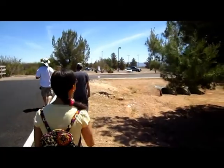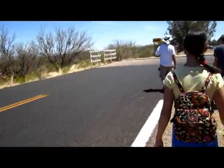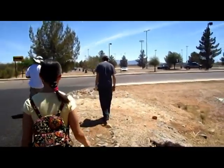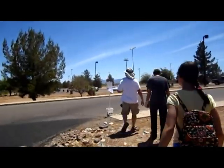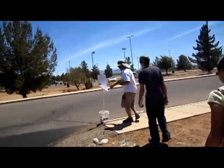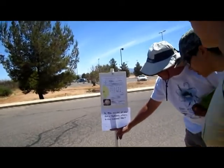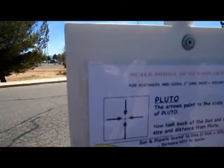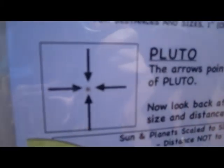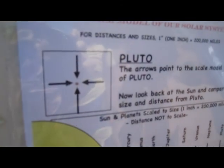On what? On Pluto? Wow, here's the end of Tacoma, as it curves around. Beyond the last ball field. Oh my goodness. Bring back Pluto!